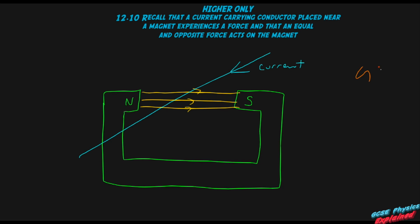So your thumb would come out like that, and your fingers are going round like this. So your thumb shows you the current this time, not the field, and your fingers show you the field. So the magnetic field would be going around the wire like that. Now, the magnetic field of the wire is going to affect the magnetic field of the permanent magnet. And what you end up getting, if I do it in red, is the magnetic field would get pushed downward like that.